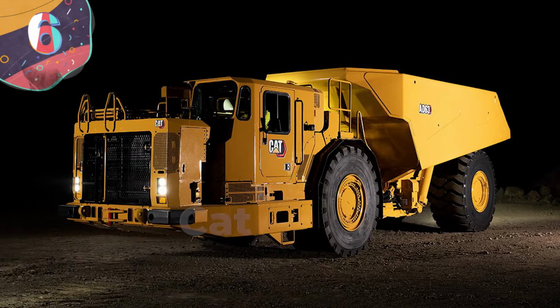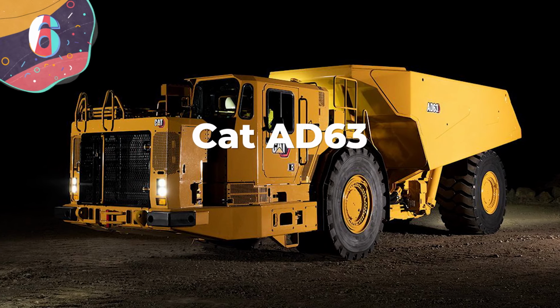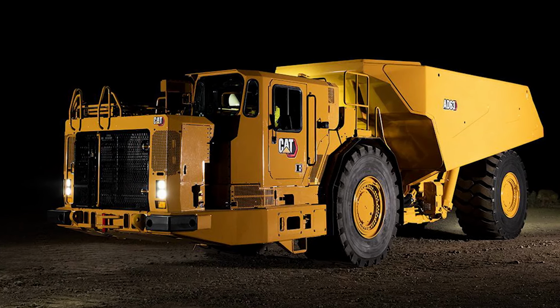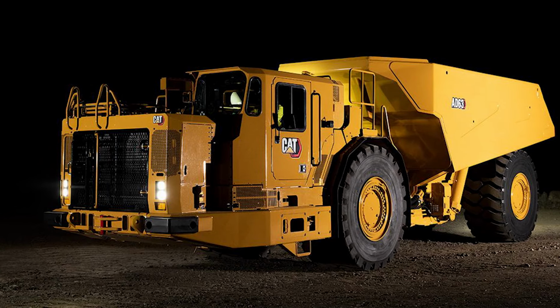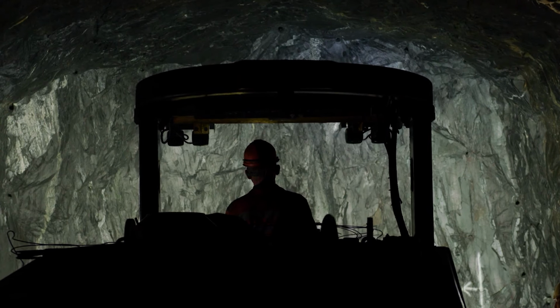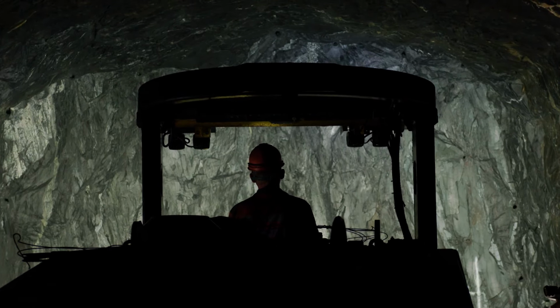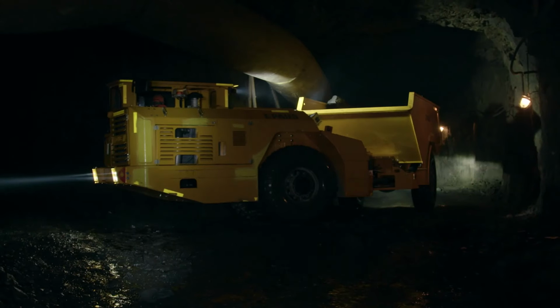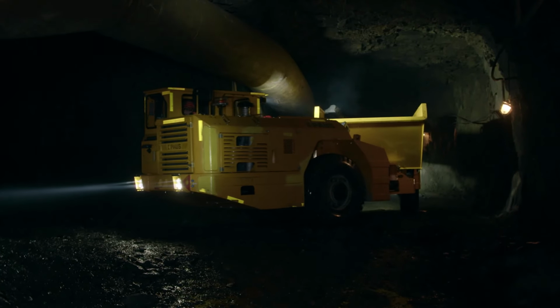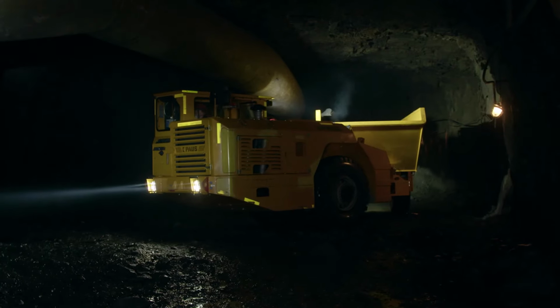Number 6. CAT AD63. The CAT AD63 is an underground articulated truck that's manufactured in the United States. When materials are dug up in the mines, they have to go somewhere, so there's specific vehicles that move the dug up materials out of the mines. The CAT AD63 is tasked with taking large loads of materials from inside the mines to various storage locations outside.